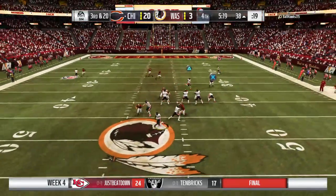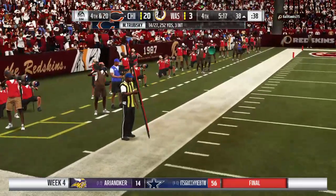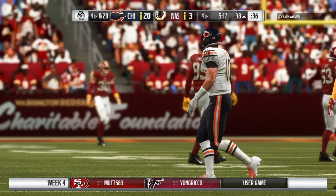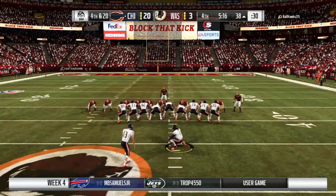Here's Trubisky. Buying time to his left. And incomplete. He had nowhere to throw, so he just tossed it away. But that brings up 4th. What's the old adage? Be quick, but don't hurry. Well, that went right out the window there. He was hurried, harassed. That ball had to be gotten rid of. Otherwise, he was going to get sacked.